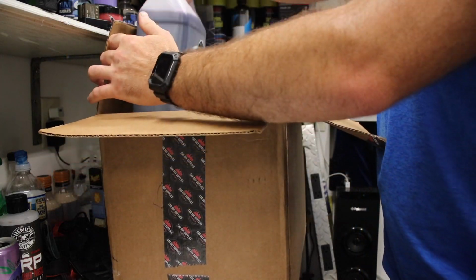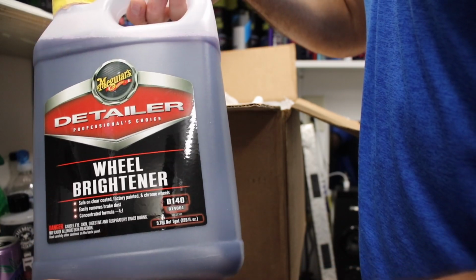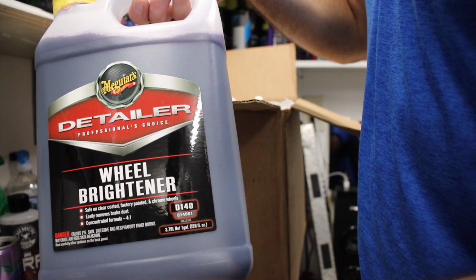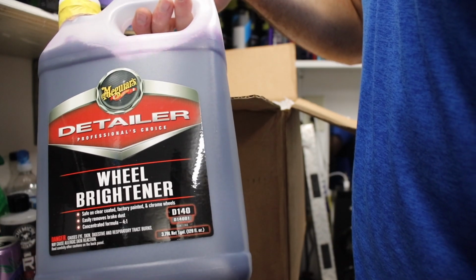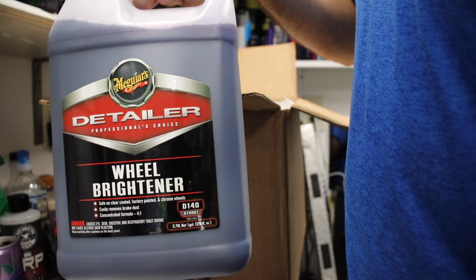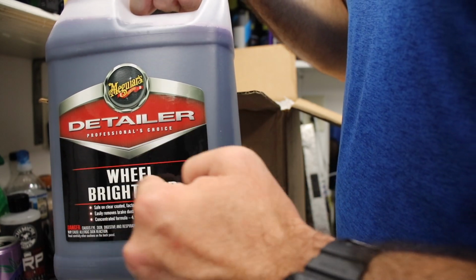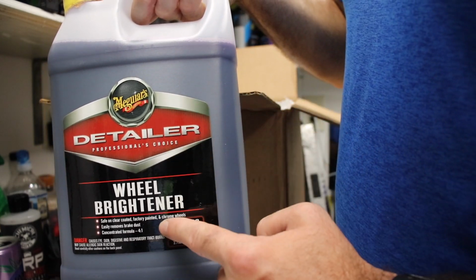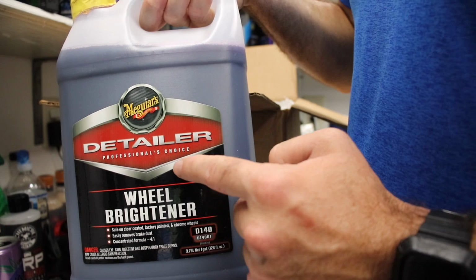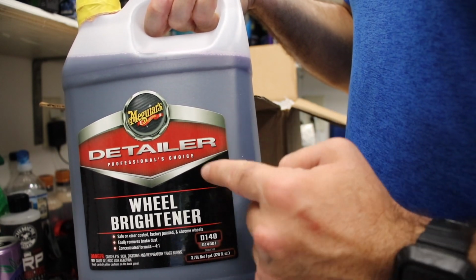Let's get the big stuff out of the way. Now, this stuff I've used before. The wheel brightener, I think this one is still my favorite. I was using the Nano Skin one, and that's good, but I think this one is better. We're going to be doing a video on how to use an acid-based wheel cleaner safely: when to use it, how to use it. I do use acid-based cleaners, not all the time, but for really gross wheels, we'll show you how to use that.